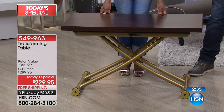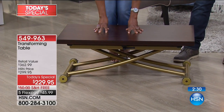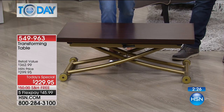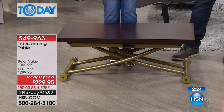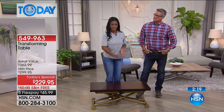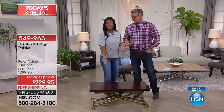And it doesn't matter if you want it a little lower, a little lower, all the way down to the height of a traditional coffee table that does nothing for you in your home. Where are you going to put this? Where do you need an extra piece of furniture and space? Were you looking for a dining room table or a kitchen table? Were you looking for a coffee table?